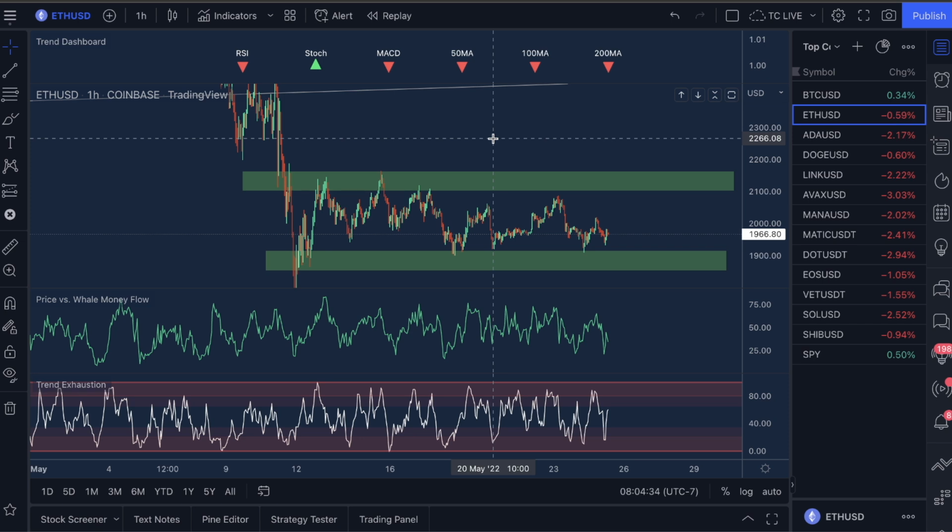Okay, so let's do this, guys. We're going to look at the channel. How do you predict market moves up and down in a channel, and how do you make money? Let's just talk about that today. The 2 indicators you're going to need for the strategy I'm about to show you are Price for Whale Money Flow and Trend Exhaustion.